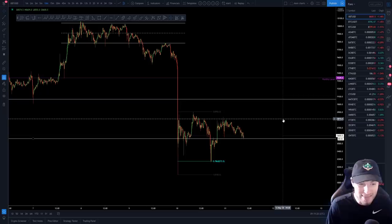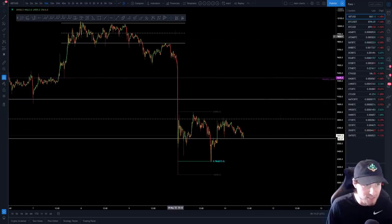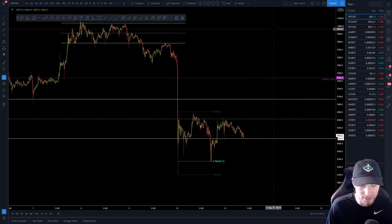Obviously, coming in at around 8,800. The high of the channel coming in here at 9,050. And then my monthly coming in there at 9,339. So those are three big resistances. Obviously, if you claim each of these resistances, naturally, you push on to higher levels. But those are the three local resistances.